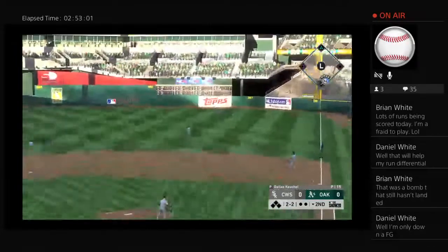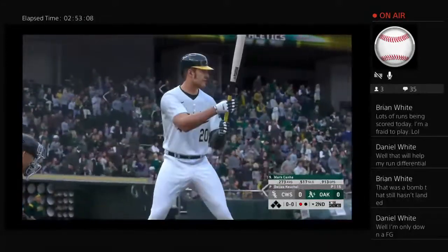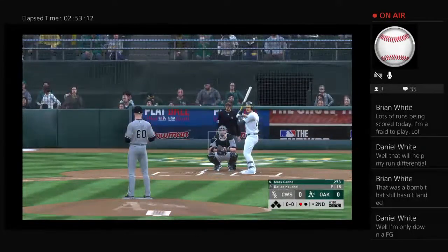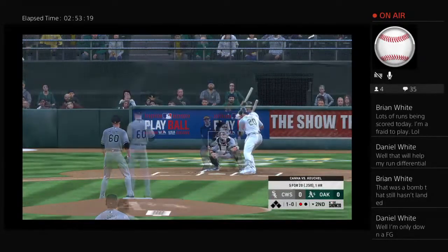He pulls this one into right. Mazzara is there, and he makes the catch for the out. So the bases are empty here with one away. And striding into bat next, it'll be Mark Canha. Here comes the first pitch. And a bit too high with that one.